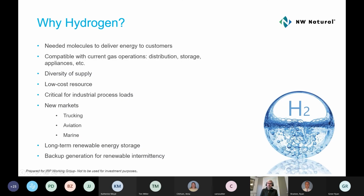So briefly, I'm Chris Craker, I'm in our renewables group here. I work under Anna to source out new sources of low carbon, low cost gases, and hydrogen is the area that I focus in on. And why do we focus on hydrogen? Well, it's molecules. We need those molecules to deliver that energy to customers. And if you combine the molecules from hydrogen to RNG, we really have no constraints on having enough molecules to continue to do that. So we deliver a gaseous energy product to our customers today. Hydrogen is a gas, so it fits great into our current operations, our distribution system, our storage system, as well as downstream appliances. So it is a really great fit.